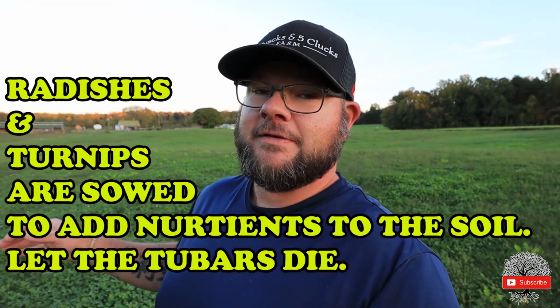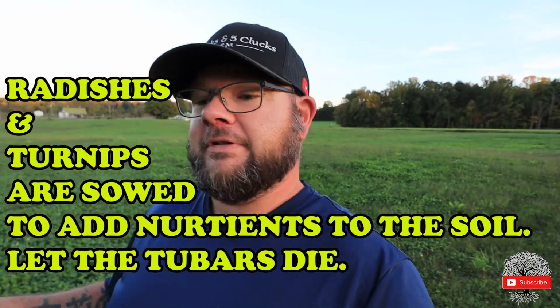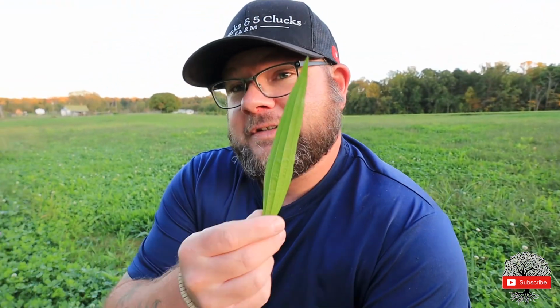Thought I had a spider crawling on me. But we also mix in radishes, turnips. We got some comfrey growing. Chickens would also eat stuff up like this. Broadleaf. You want to make sure it's not too high.